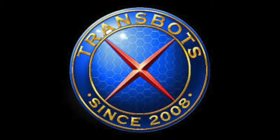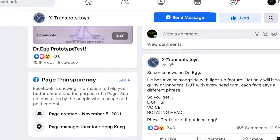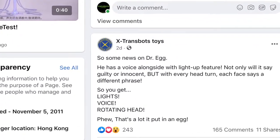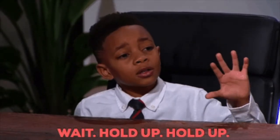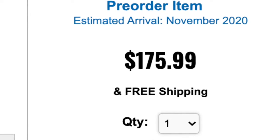So one user said it best. They posted this on Facebook. They posted the Dr. Egg and all the features. It comes with a rechargeable battery. It comes with a remote, and if you press the remote, it has lights and sounds, and it basically can auto turn. All cool features. Won't knock them at all. I think the problem is the $174.99 price tag. They done lost their damn minds.